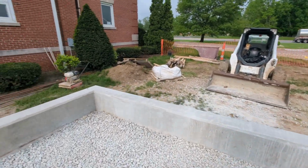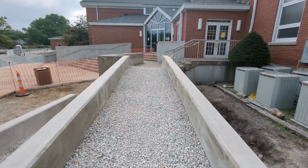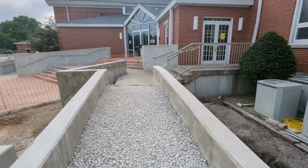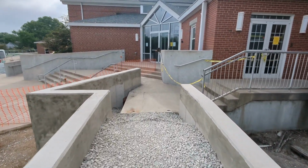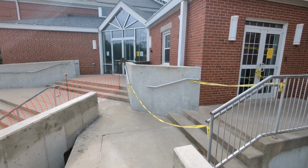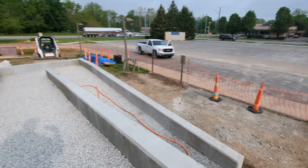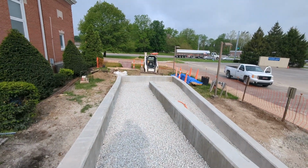So you can see it's a lot less steep, and then you'll get up to here, and then this will be more concrete here. They just haven't finished it, but you can see kind of where this is going to go, and there'll be some more. Obviously they'll tear the old ramp out, but this is where the new ramp is going to be and what it's going to look like.